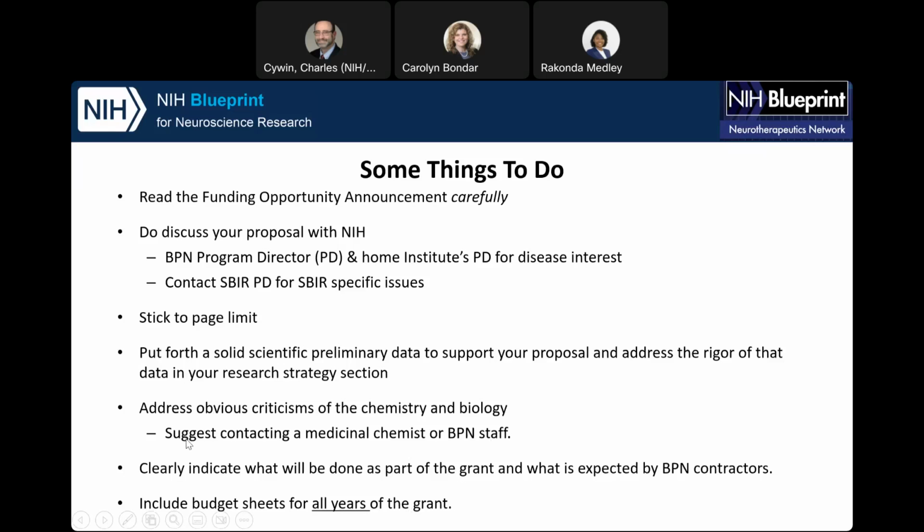Consider contacting a medicinal chemist or BPN staff if you're not sure what those liabilities are. We're happy to look at them and point out sort of the obvious stuff to you. Clearly indicate what will be done as part of the grant and what is expected to be done in BPN contracts. The funding opportunity calls this out and requests a table. Every grant cycle, I get grants that don't have it, and again, it confuses reviewers and makes it harder for them to review your application successfully.